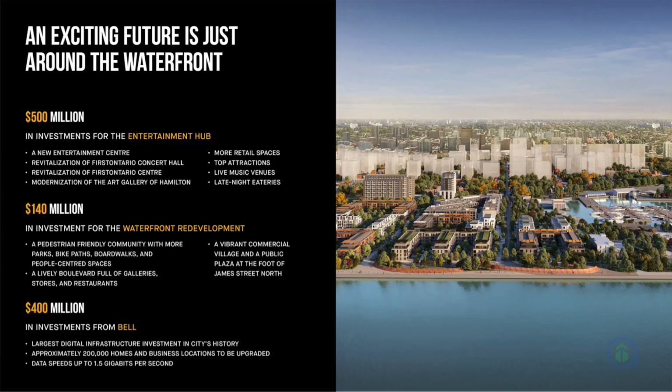And what that does is it attracts other investment. And we're already seeing it. Bell Canada has committed $400 million to building out their infrastructure, creating jobs. And then this all feeds itself.